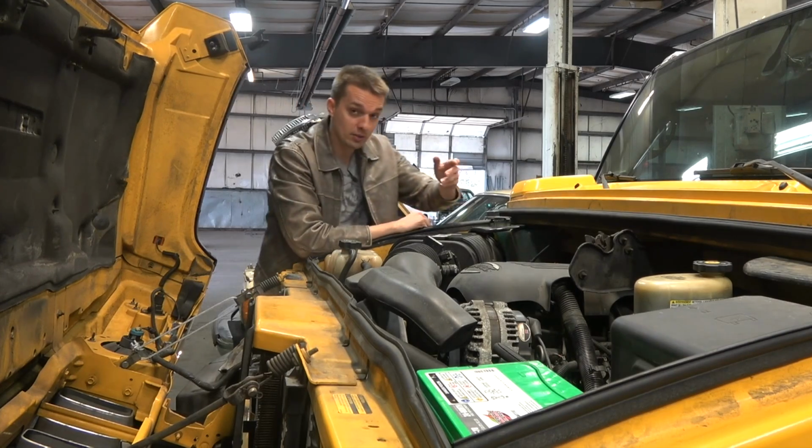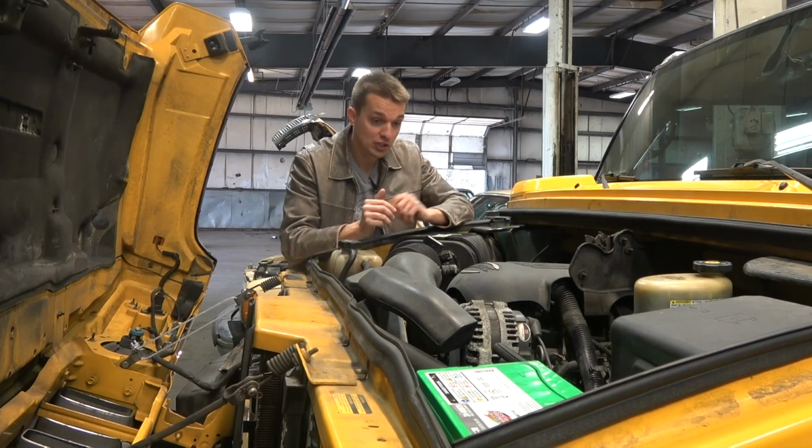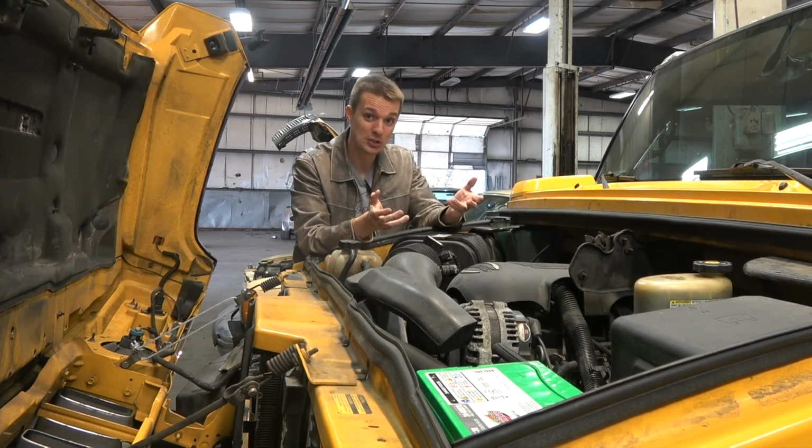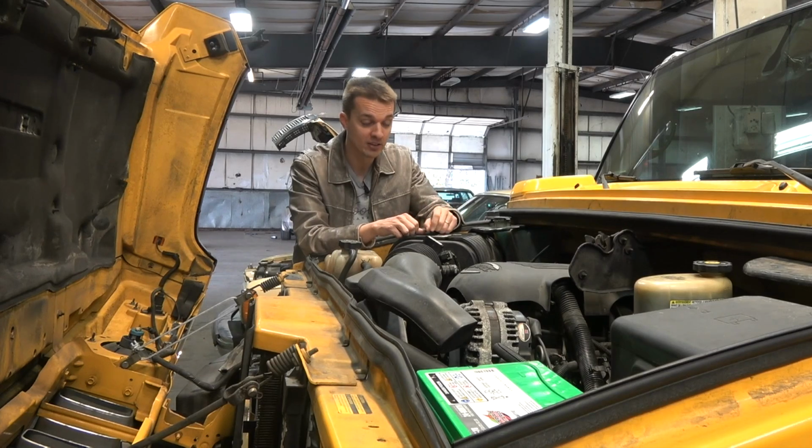In my opinion, the 6-liter Vortec engine is one of the best engines General Motors has ever made. You could say the LS is better, but these are much cheaper to run. They have beefier internals, and in some cases, people boosting these small block Chevys prefer the Vortecs, the LT engines, over the LS engines just because they have beefier bottom ends.